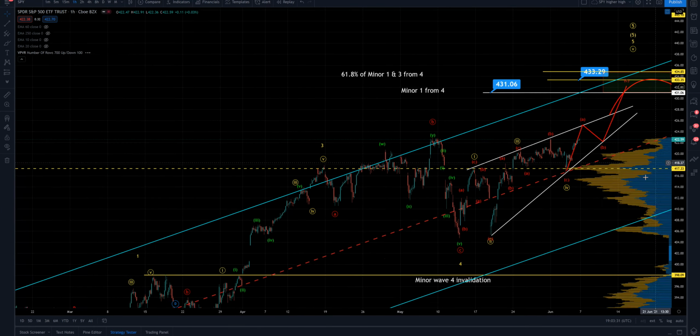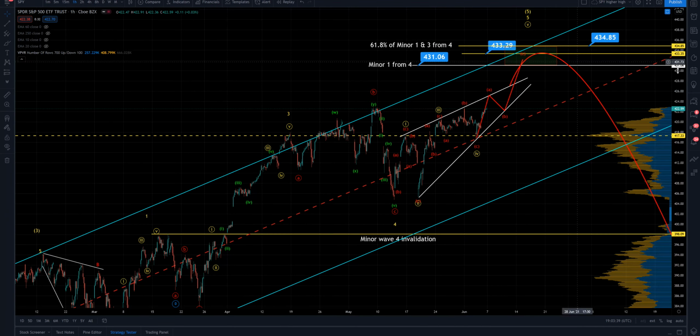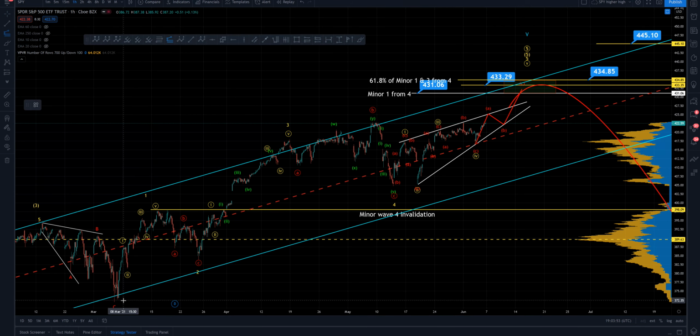So let's just talk about for a minute what these targets are. So we have the minor wave 1 from 4. That's nice and simple. That's simply the length of wave 1 here, projected from the 4. Now, this is more common when you get a full extension of the 3 to the 1.618, but if we just check that momentarily, you'll see that we still got a significantly longer 3 than a wave 1.